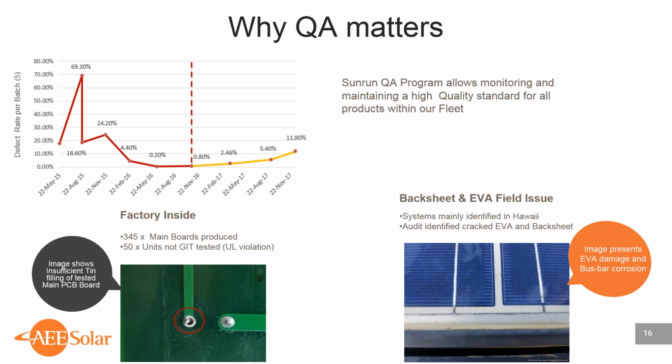And I really would encourage everyone, if you receive offers regarding new suppliers, ask those tough questions in order to ensure the long-term viability of the product that we as a whole industry put onto customers' rooftops. And that concludes my remarks, and I'm open for questions.